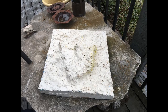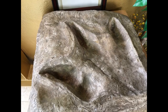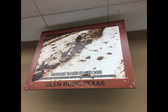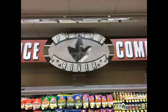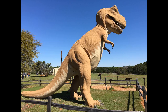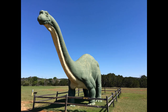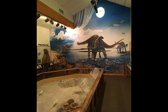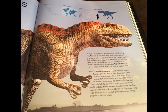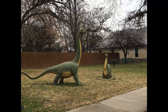Tracks have been removed from the riverbed and displayed around town. There was even a booming business in fake dinosaur tracks here. And there's a big creationist museum that displays lots of fakes. But yeah, there are dinosaur statues and stuff all over town. Some are really good, like the ones at the state park. And then there are the cute ones. In fact, there's a theme park called Dinosaur World with at least 50 garishly painted life-size models, ranging from pretty good to pretty cartoonish looking.